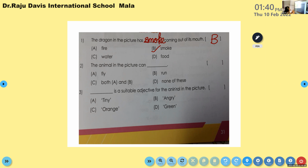Here the options are given in a little tricky way, so I will explain them to you. Option A, fly. Option B, run. Must be clear to you all, right? They are given in a very clear way. But option C tells us that both A and B, that means both the words fly and run, are correct. We all have seen that option A is fly and option B is run.